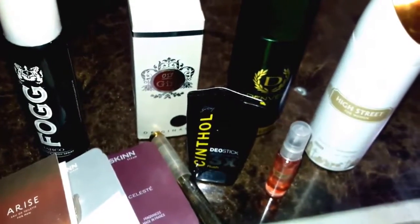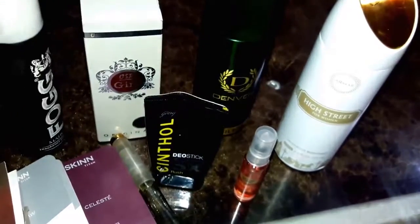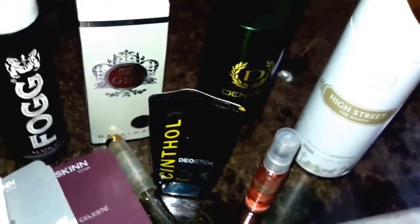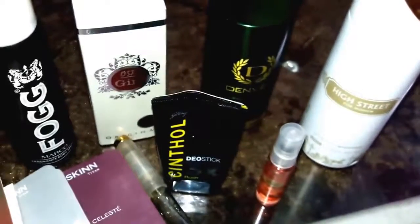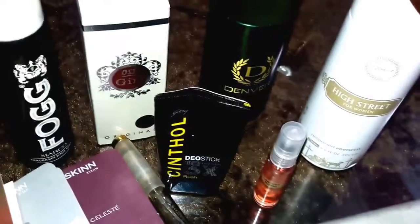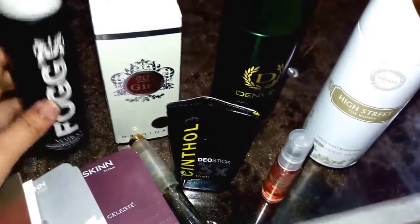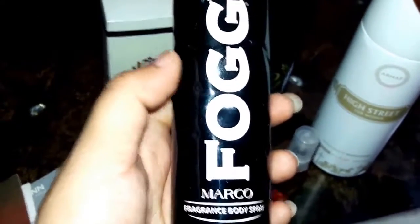So today I'm going to share with you all my fragrances and perfumes. I actually don't use too much perfume or deodorant, but still I have a few, so I'm going to share them with you. Okay, so the first one is this, the Fogg.